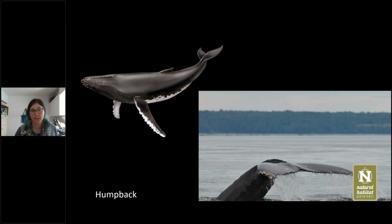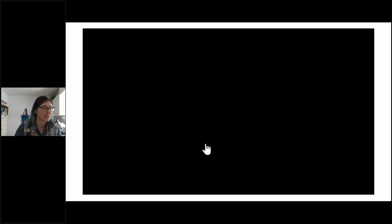And those humpback whales, they're very busy whales. Chances are if you see a whale breaching, tail slapping, or getting itself out of the water, it's likely to be that humpback, and it's why it tends to be people's favorite.